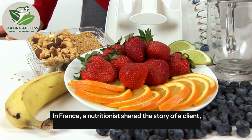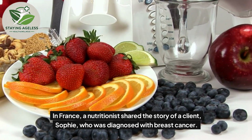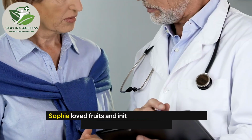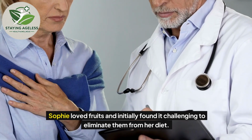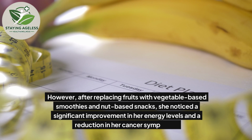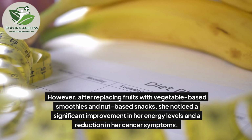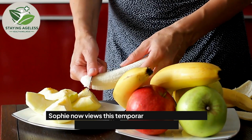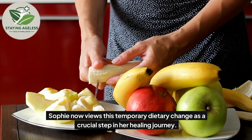In France, a nutritionist shared the story of a client, Sophie, who was diagnosed with breast cancer. Sophie loved fruits and initially found it challenging to eliminate them from her diet. However, after replacing fruits with vegetable-based smoothies and nut-based snacks, she noticed a significant improvement in her energy levels and a reduction in her cancer symptoms. Sophie now views this temporary dietary change as a crucial step in her healing journey.